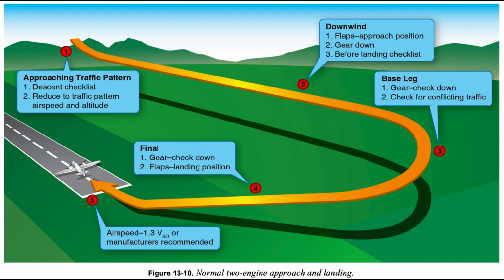The final approach should be made with power and at a speed recommended by the manufacturer. If a recommended speed is not furnished, the speed should be no slower than the single-engine best rate of climb speed, VYSA, until short final with the landing assured, but in no case less than critical engine out minimum control speed, VMC.